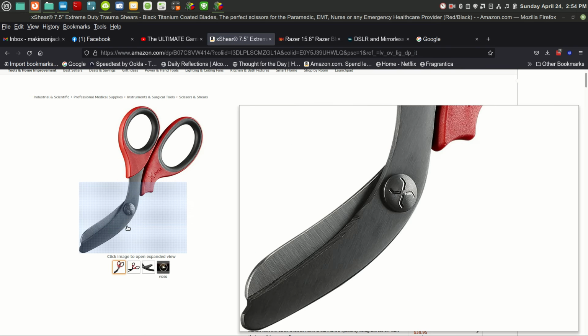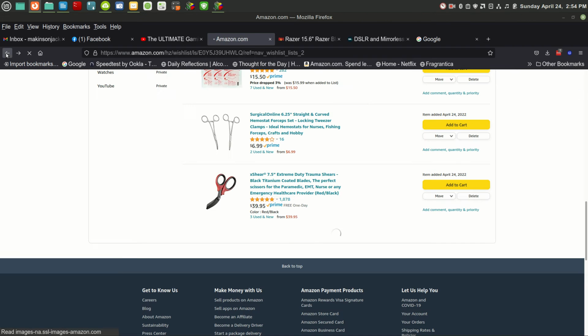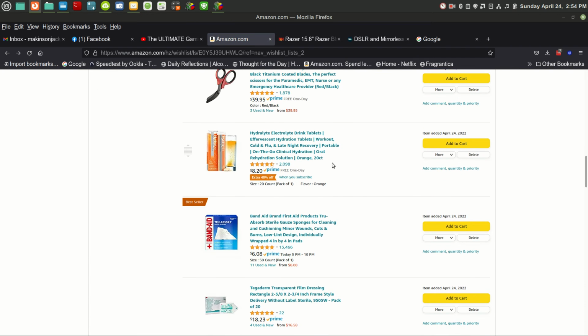Okay. This is probably one of the best EMT scissors that are out there. It's made by Xtreme. And it's great if I have to cut off some clothing or maybe trim some bandages or the like, so that's included in the kit.